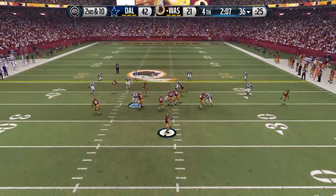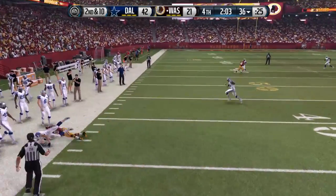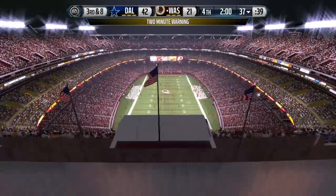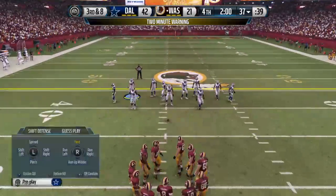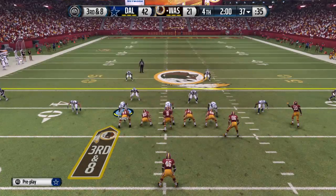They'll go shotgun here. Catch made along the sideline. And now we reach the 2-minute warning. We're back. Only 2 minutes remain in this one. Morris lined up as the single back.